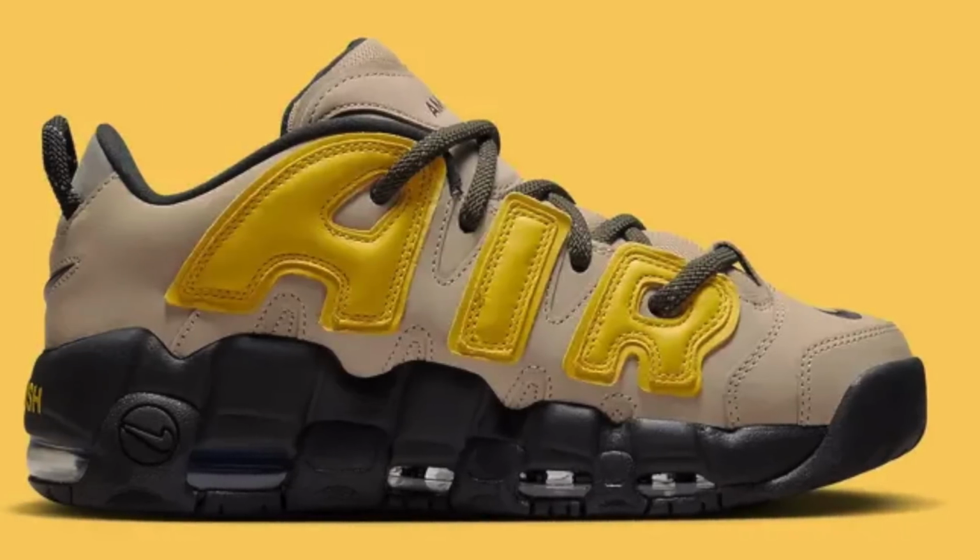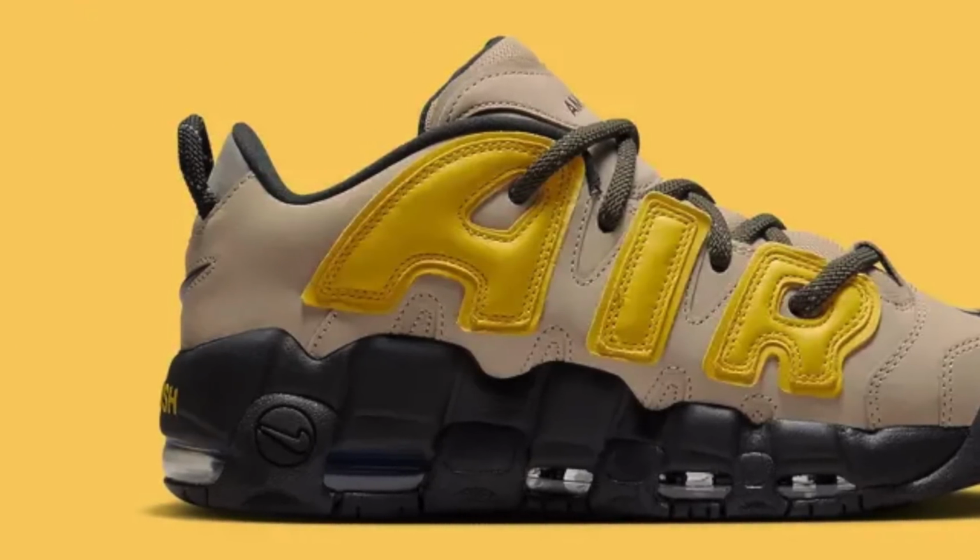It's a dope looking pair of sneakers. I think a lot of people are going to be into it, and I do personally think that this shoe will end up selling out.